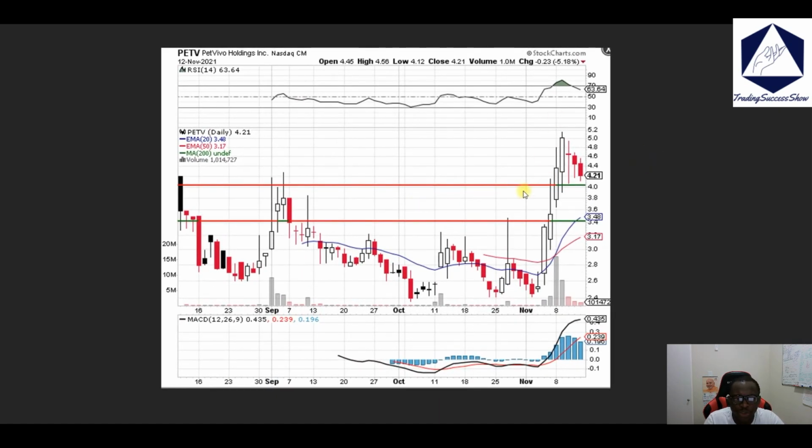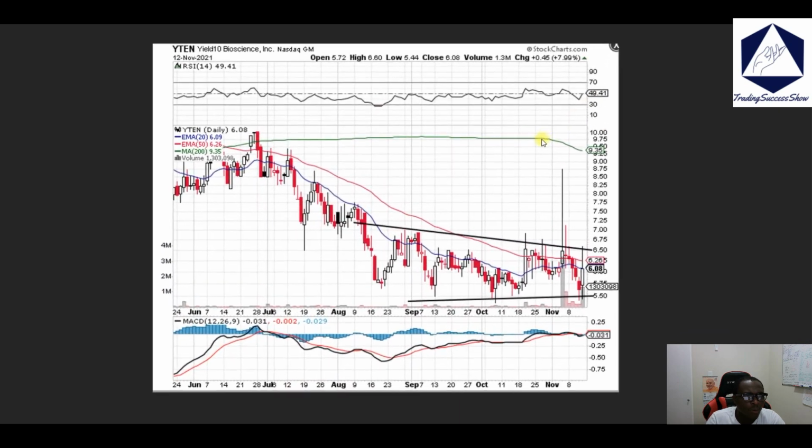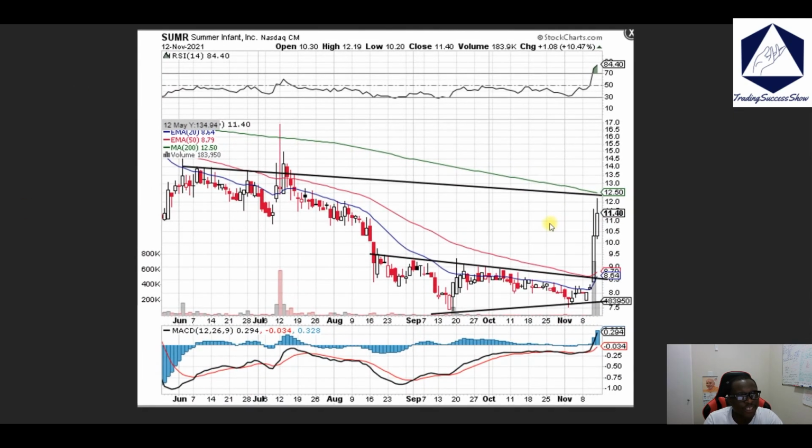PETV as well, we did push into the 520 area. Right now we're pulling back to test our support, see if that support area holds. If it holds, I think we'll continue to bounce on that name. OXBR as well, look for a breakout coming in this coming week, so I'm expecting some form of a push through this trend, so keep an eye on that name. YTEN as well, we're looking for a bottom bounce play, 650, 675 break. I think the green is in our favor.